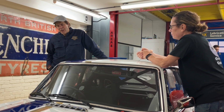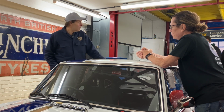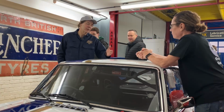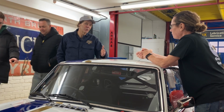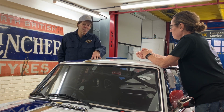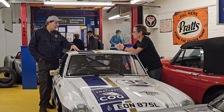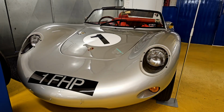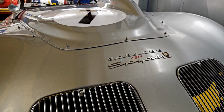There's an awful lot of the youngsters that would know the cars that we've got in here, like the Rally Escorts. They would have seen that, maybe their dads, their uncles, their friends, and so on. A lot of the youngsters would have seen this car. You can Google that. This car here, although it's a replica, if you had to buy a real one, you could pay up to $5 million.